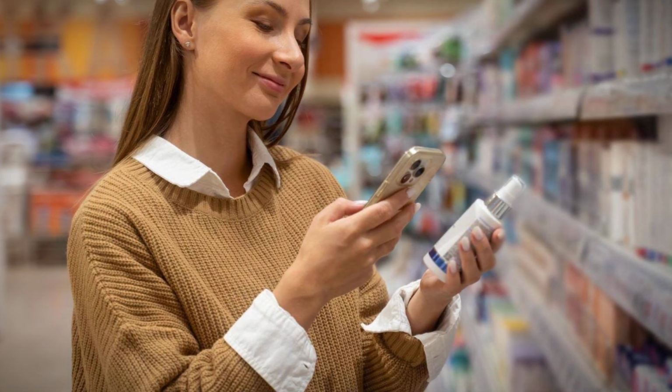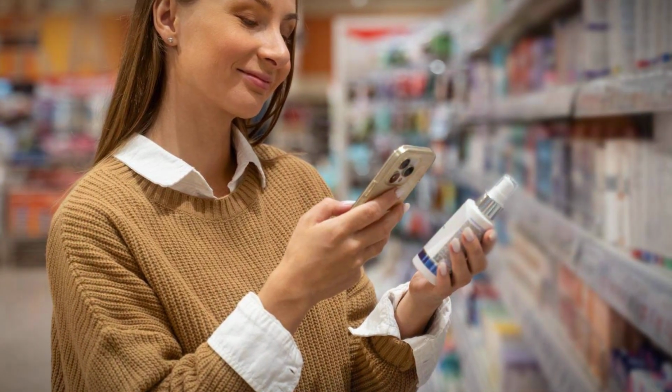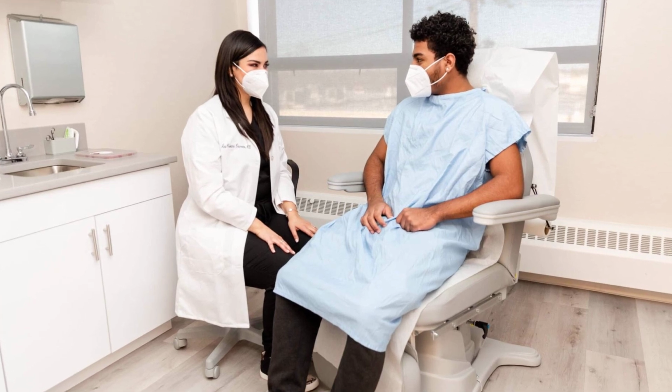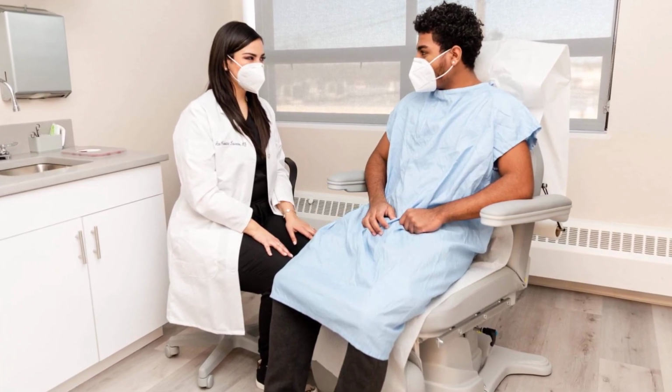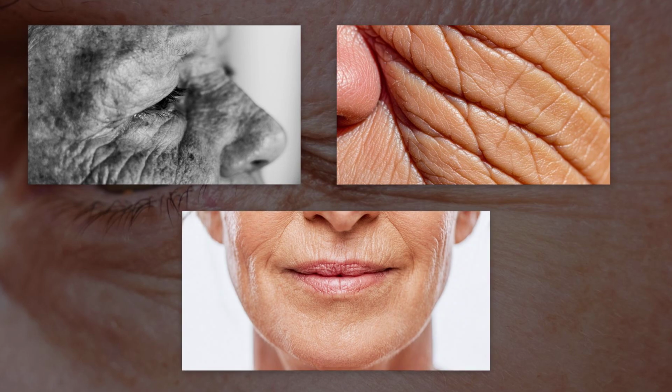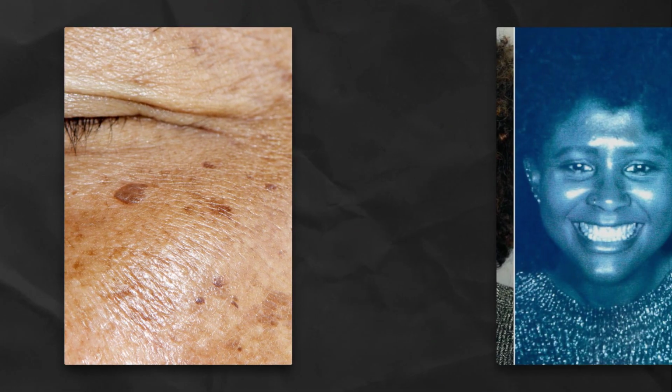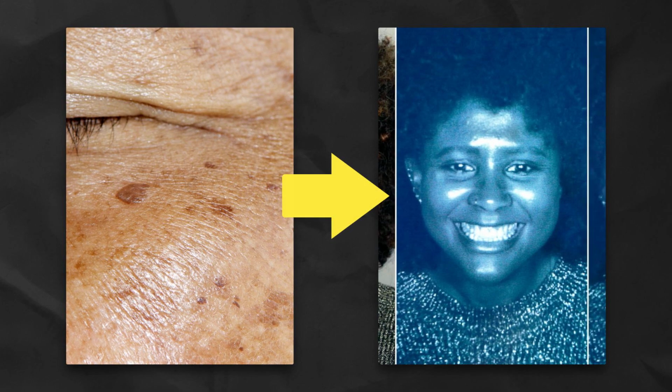And here's the part that should genuinely change how you shop. Sunscreen alone prevents more visible aging than any serum, cream, or treatment you will ever buy. Dermatologists agree on very little, but they agree on that. The wrinkles, the dark spots, the loss of firmness that people spend hundreds trying to reverse later, mostly sun damage that a few dollars of daily sunscreen would have prevented in the first place.